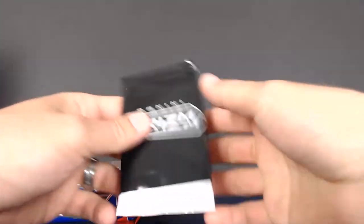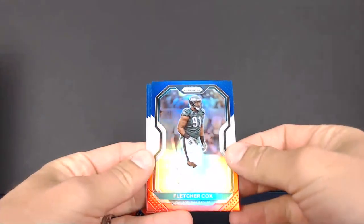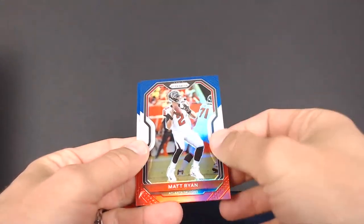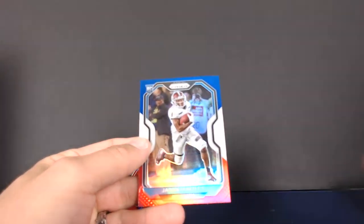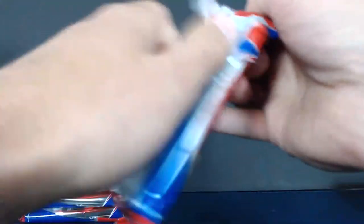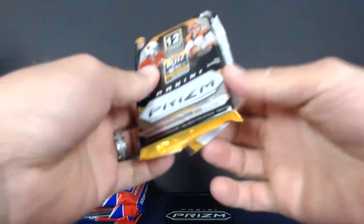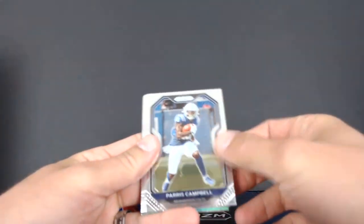See another big one. Come on, let's go. Got Fletcher Cox for the Eagles. Matt Ryan, the Falcons. And then we got a Lion. Come on, D'Andre Swift. Nope, we got a Jason Huntley for the Lions. That's the first time I've seen him pull out of prison. Got a Parris Campbell. That's a nice ding in it.